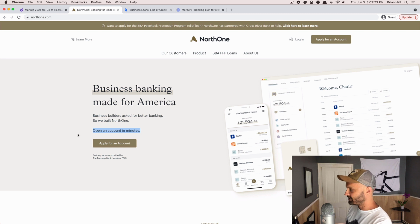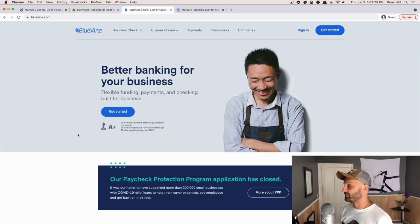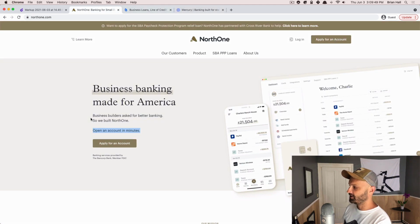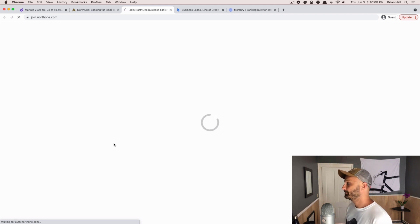So whatever. But I did want to go check around on some of the competition. So Bluevine has just get started as their primary CTA. I want to say this text is not vertically centered. So anyway, there's also mercury.com. They have open account. And so open account would seem to be a fit and would seem to line up with the messaging here. That's what I want to do. I want to open an account. Apply for account gives me a little bit of hesitation. Maybe not a huge deal, but let's go do it. It's not going to stop me.